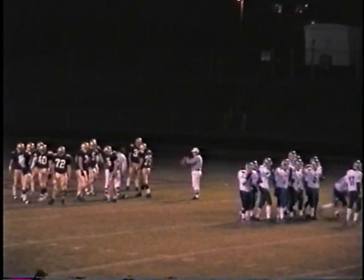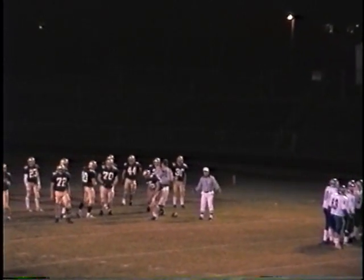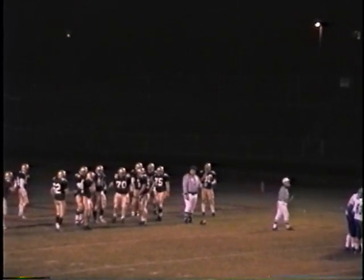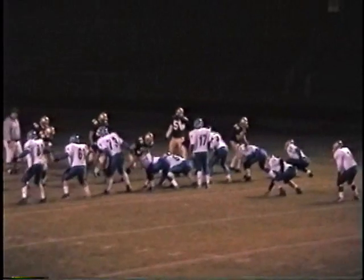At times, Pete River had the unbalanced line to the left side, and they went with Breeze and brought him to the weak side, where they only had three blockers, but it still wasn't enough to get it in. 2 minutes, 45 seconds remaining in the ball game, and the Otters lead it by 13. Here it is, fourth down and two.